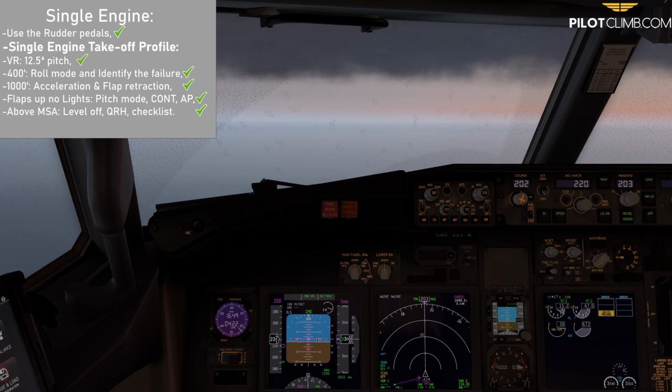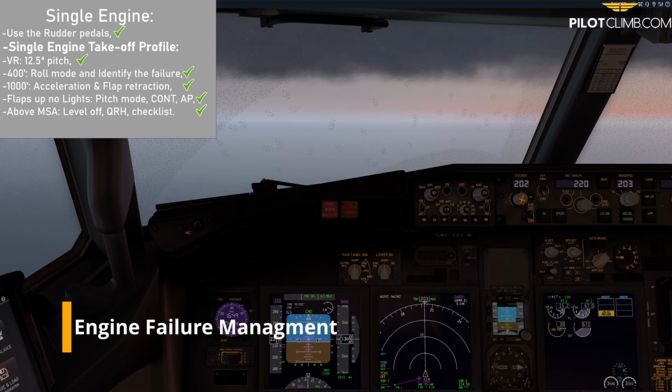Okay, beautiful, guys. Now we are in this situation, we level off, we are with one engine operative, we just performed the profile for the climb. Now the first thing that you want to do is the non-normal checklist. So the pilot flying looks at the pilot monitoring and asks for the non-normal checklist, which should be the checklist applicable to this situation.